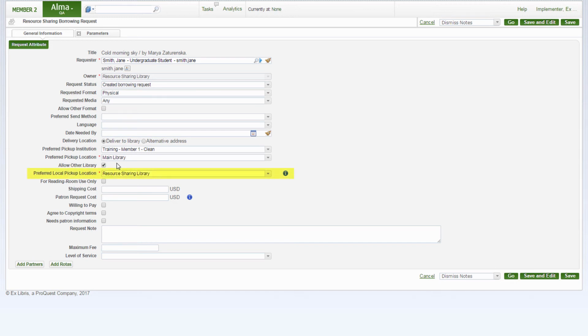Now here as well, we have the preferred local pickup location, which is the fallback location in case the preferred pickup institution is not an option for delivery. So in my setup, I don't need to add a rota because Alma automatically selects the default rota according to the rules we have configured. So we can save the request.